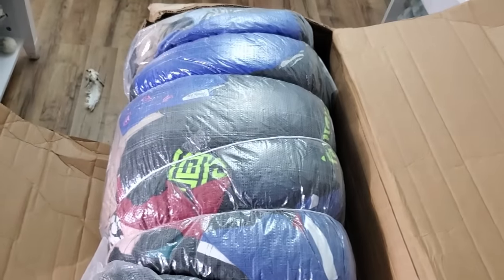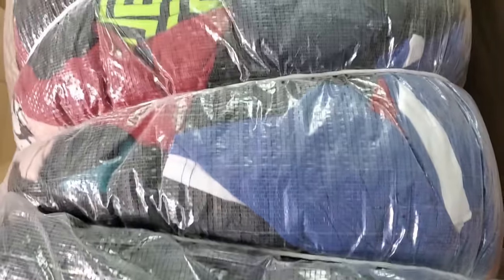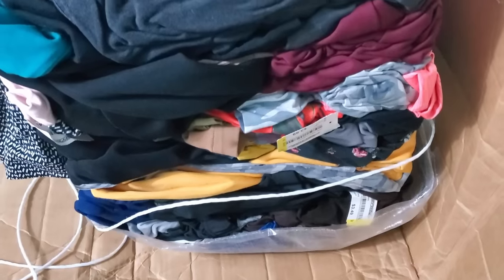Because the two other times I did this, I was trying to pull them out, and all these things were restricting me. So now I'm going to cut all of them, and then we'll start getting into this bale, in case you want to see what I see.